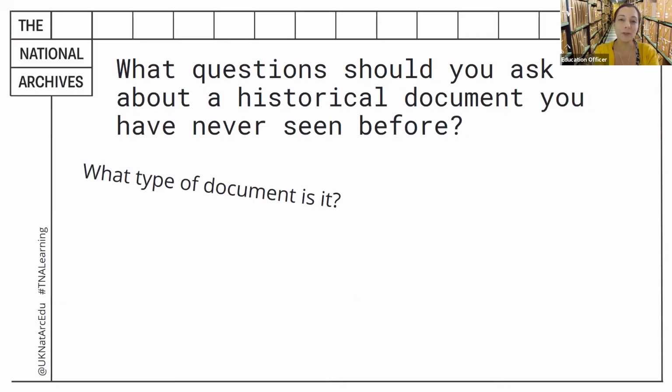Before we open the box and find out what document is inside, I want you to think of the questions you should ask about a historical document that you've never seen before. For example, what type of document is it? Could it be a photograph or a newspaper report or even a letter? Sometimes this is obvious, but at other times this can be trickier to work out.